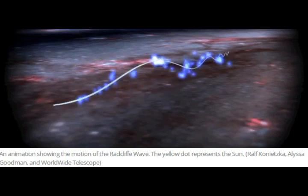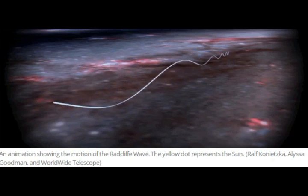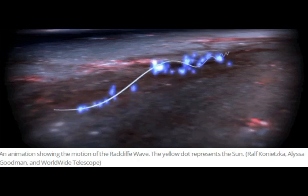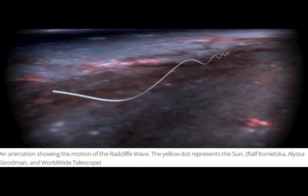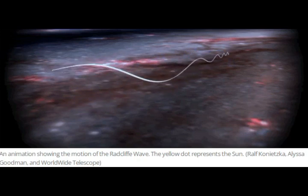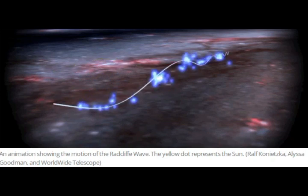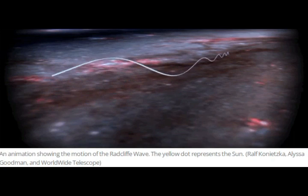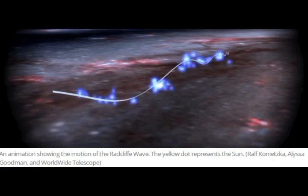Why did the wave form? And why is it moving like it does? And how many of them are out there? Is the Milky Way interwoven with sinusoidal arrangements of undulating gas that are yet to be discovered? The question is, what causes a displacement giving rise to the waving we see?